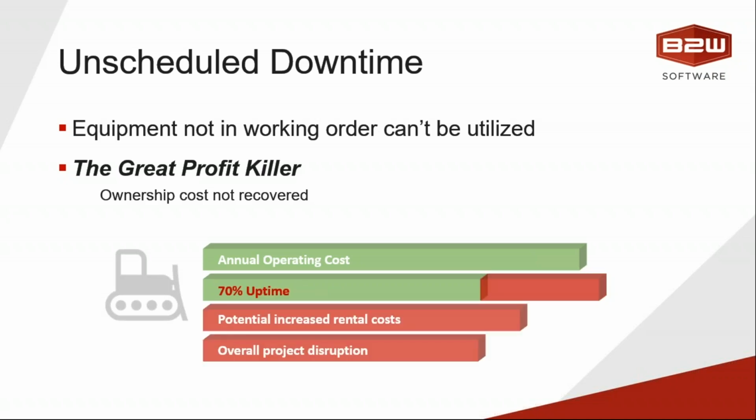And then there are more costs to this. You have potential rental costs. The work has to get done on a project, and somebody may have to go out and rent a piece of equipment to cover that piece of equipment, maybe for that day or longer. That type of equipment here costs about $640 a day. If over the work days of a year you're renting one piece of equipment a day across your fleet that you don't have to, that's $160,000 a year.